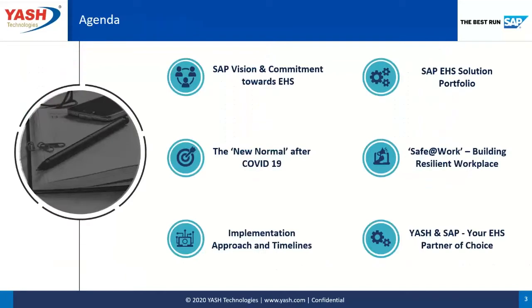Okay, with that, Yogesh, if you want to go to the next slide. So today, for this presentation, what we're going to do first is I'm going to go through just some general slides on the SAP EHS solution and the vision and the commitment around what SAP is doing. And then Yogesh will spend the bulk of the presentation on driving the details and the value around the solution that the YASH team has put together for Safe at Work. And then we'll close up with some slides around our partnership and how we're working together going forward. Okay, next slide.